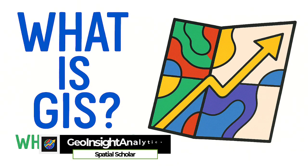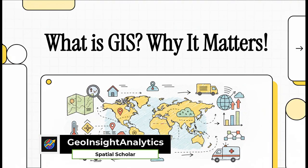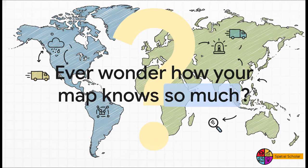What is GIS and why should you care? Well, let's find out. Hey there, I'm Geo. So, you've probably already used a map on your phone today, right? But have you ever just stopped and wondered, how does it know all that stuff? I mean, really, how does it find the quickest route or tell you where the nearest park is?